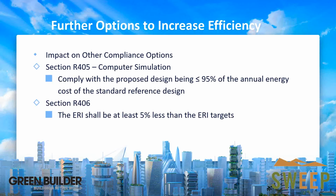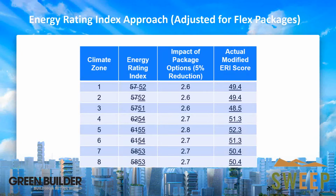So further codes, future codes, you could take that ERI and take it to 10%. You could take it to 15. A municipality could drive those scores down, the ERI scores through that percent or through the performance path. But this is now flexibility into the code where states and municipalities can take a model code and move it to zero quicker than might be happening at the national level.